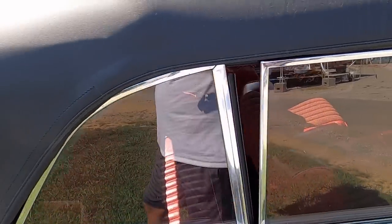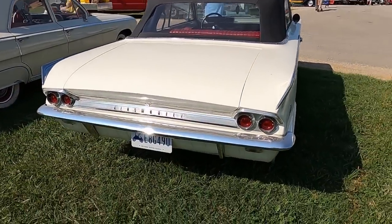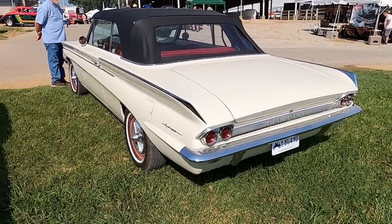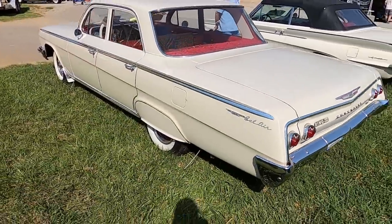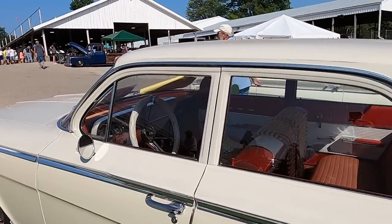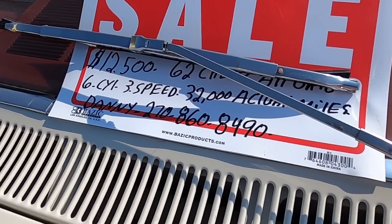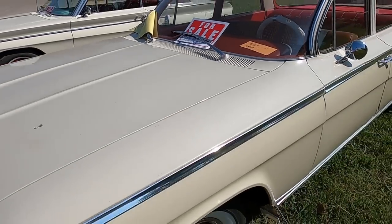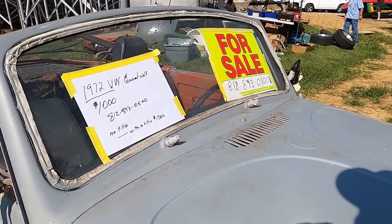Rag top. She is sweet. Another Impala. A few Impalas out here for sale. $1,000 for this bug.